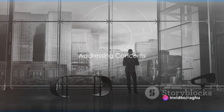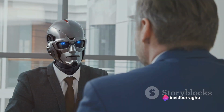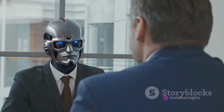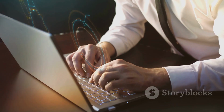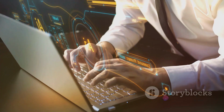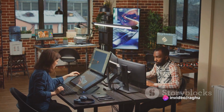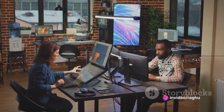Lastly, it's important to address common concerns about AI automation. While some fear job displacement and the loss of the human touch, remember, the purpose of AI automation is not to replace humans, but to augment their capabilities. By automating mundane tasks, your employees can concentrate on more rewarding and creative work.